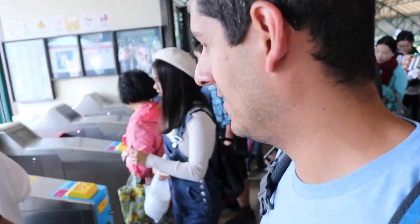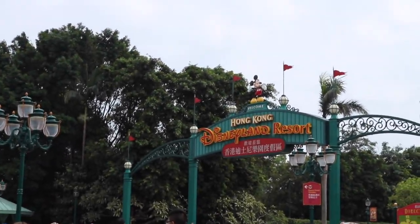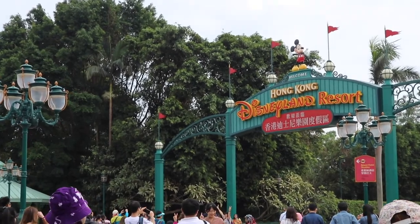End of the line. Here's my little ticket. Oh, not working. Switch lines. Now get out the train station back there. And welcome, Hong Kong Disneyland.